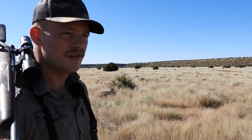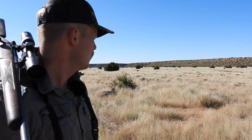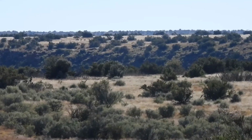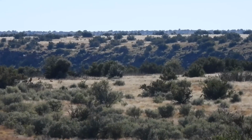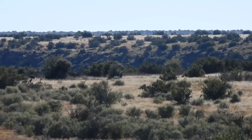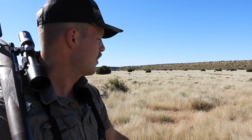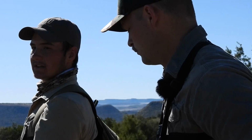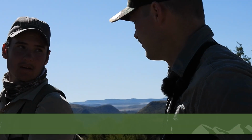But there's a lot of game moving around, which is good, but also bad, because if we bump them, then they may bump the herd, so we need to be careful where we go. But there is a lot of cover here that we can use. The wind is blowing fine, so we should be able to, if there's a good ram in there, I'm sure we can make a way in. Get that big white blesbok.